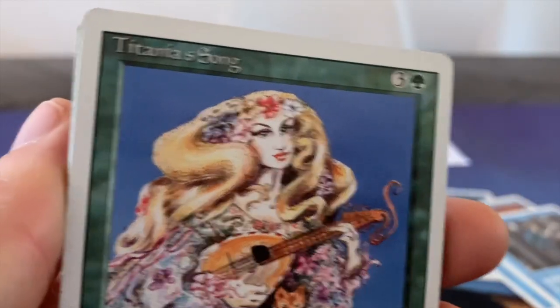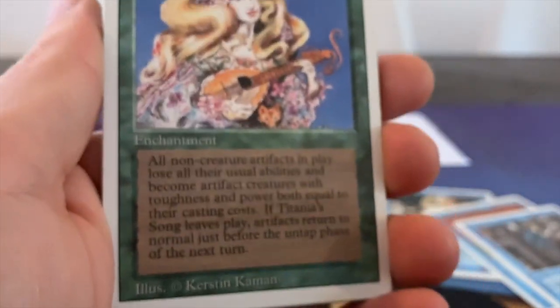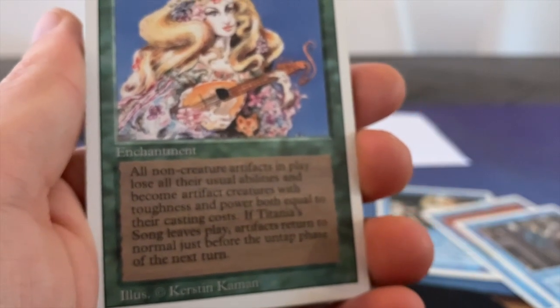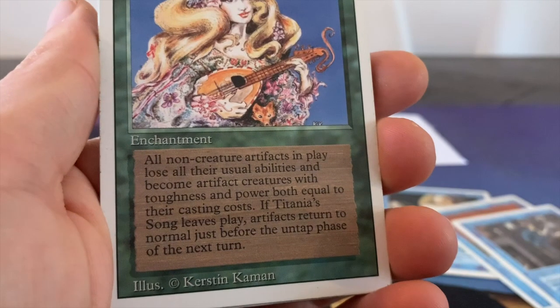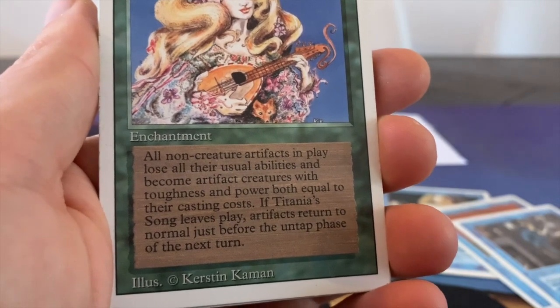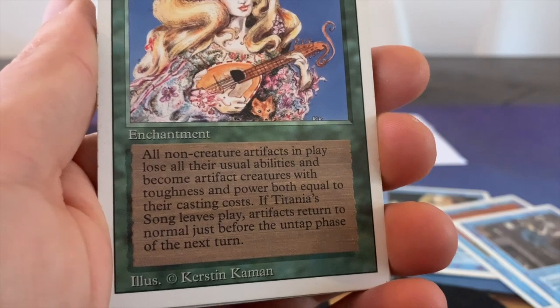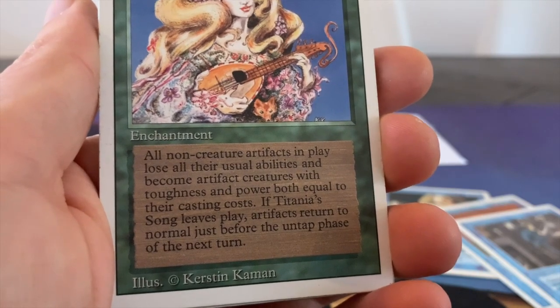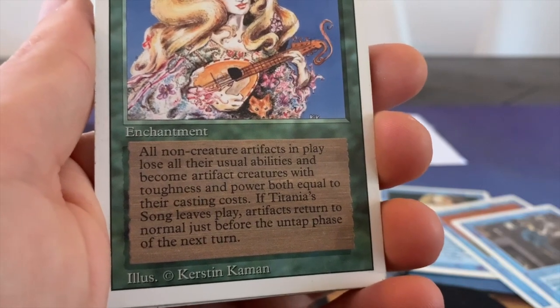Here we go. Titania's Song. 1 green, 3 to cast for an enchantment originally from the Antiquities expansion. All non-creature artifacts in play lose their usual abilities and become artifact creatures with toughness and power both equal to their casting costs. If Titania leaves play, artifacts return to normal just before the untap phase of the next turn.